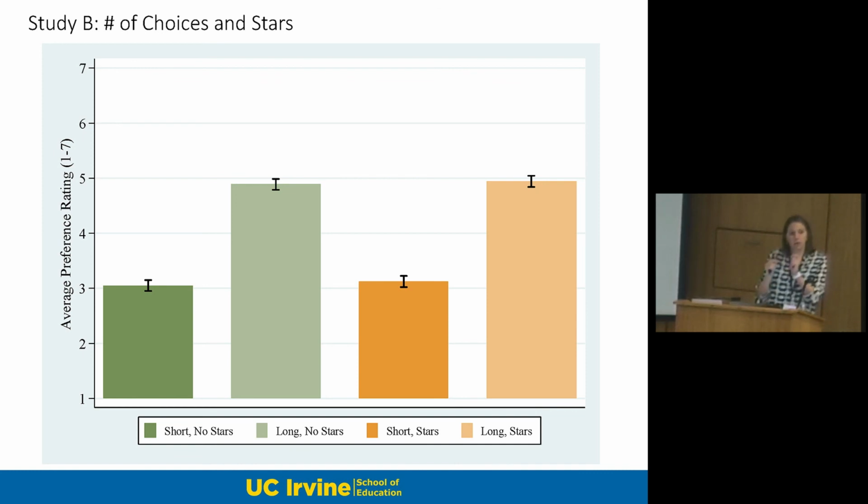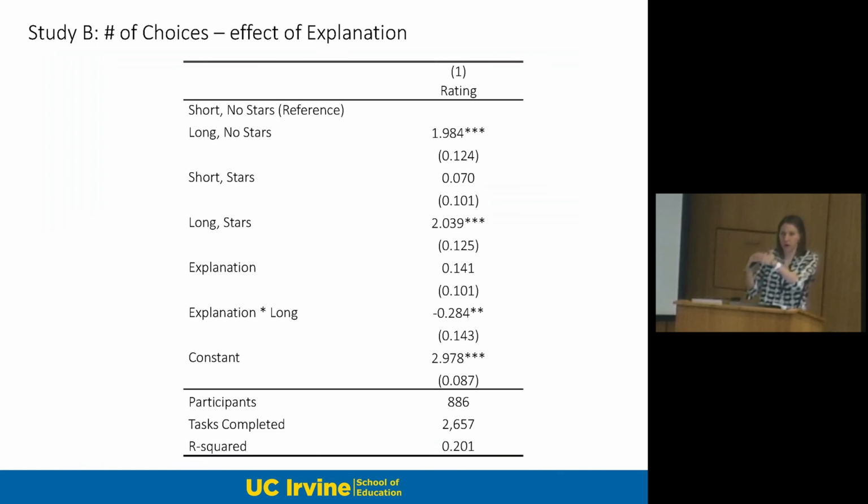So then we randomly assigned students to either see that explanation or not to see if that mediated this preference for long. And we found this is the kind of coefficient of interest, this interaction between having the explanation and long, and we see that that does reduce student preferences for long, having more options, right?